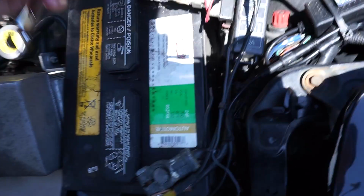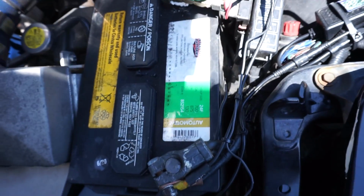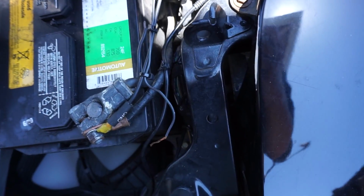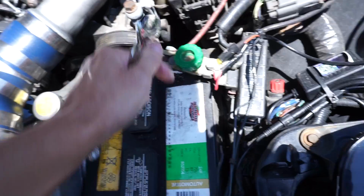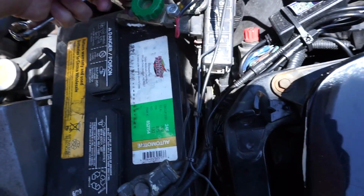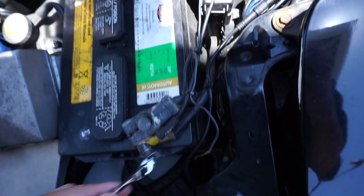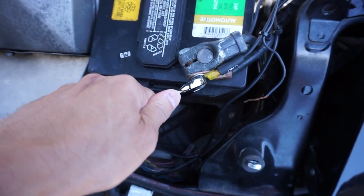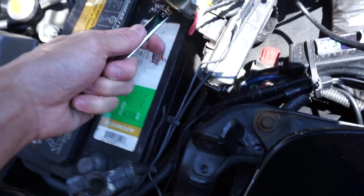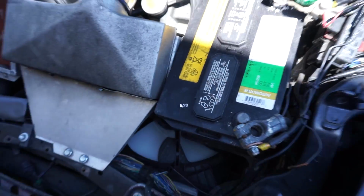All right, guys. So I got the, I don't even know, this is like half inch, whatever. I'm going to be taking these two terminals off. I already disconnected it. No, I didn't. I'm dumb. This is how you disconnect it. It's a Costco battery. I don't even know what kind of setup this is, but whatever. Undo that, undo this one, that's the wrong way, undo this one. Take that off, and you just pull the battery out because it's not even locked in or anything.